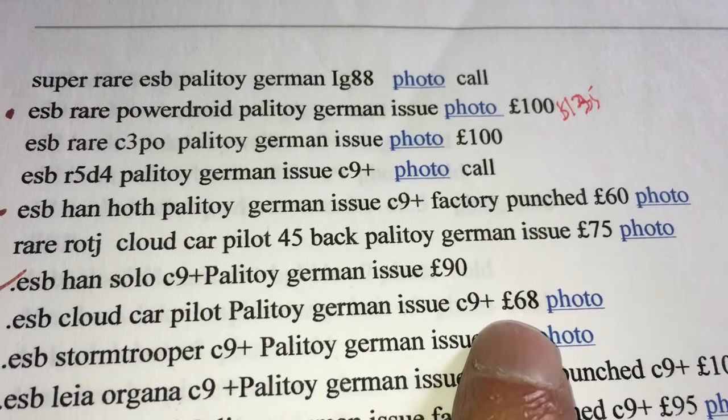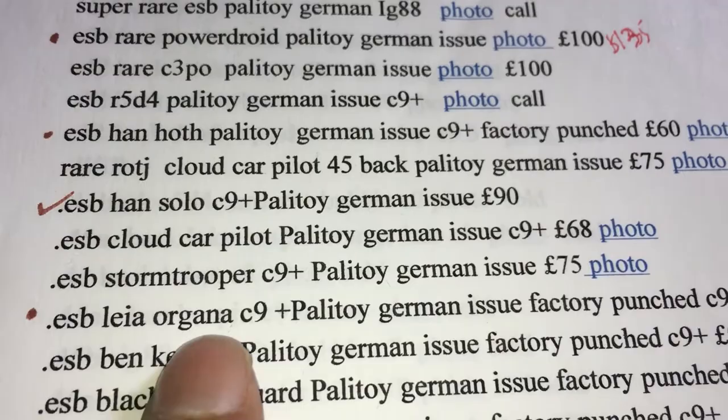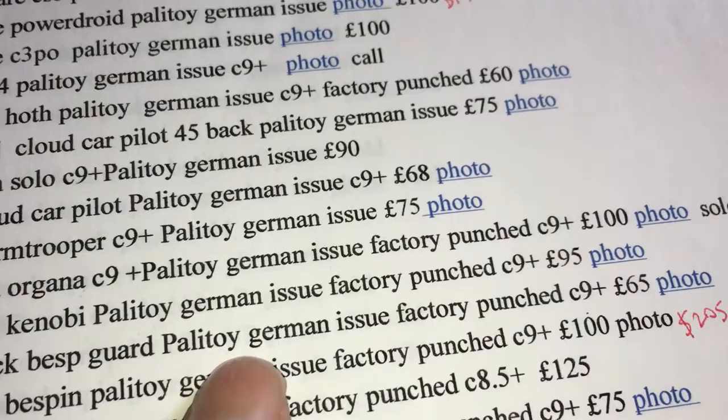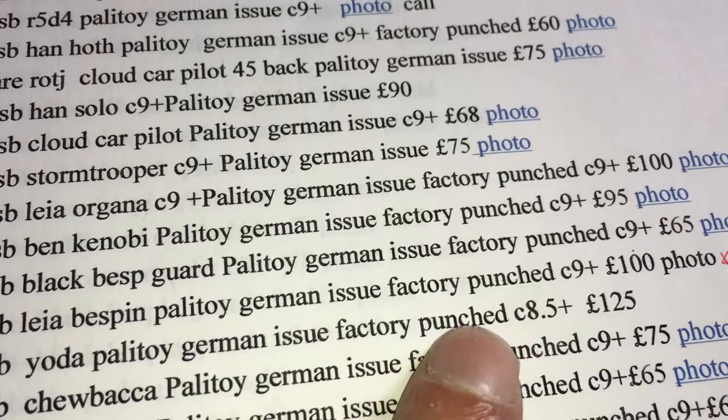ESB Stormtrooper C9 Palitoy German issue, £75. Then Leia Organa, always wanted to get that one. That's got a low number as well. Palitoy German issue, that's £100. Is that sold out? ESB Ben Kenobi Palitoy German issue is 95. Bespin Guard Palitoy is 65. ESB Bespin Leia German is £100, C9. Yoda Palitoy German issue, factory punched, 125, C85 condition.